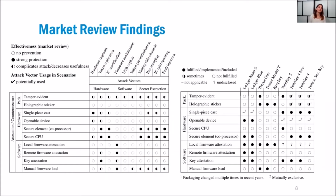In our market review, we found here on the left side our evaluation framework, and on the right side a mapping of currently used authenticity checks to the devices which we examined in our market review. Basically, our results showed that no single authenticity check, but also no combination of currently implemented checks can sufficiently prevent all attacks. For instance, you can see some software attacks cannot sufficiently be prevented.